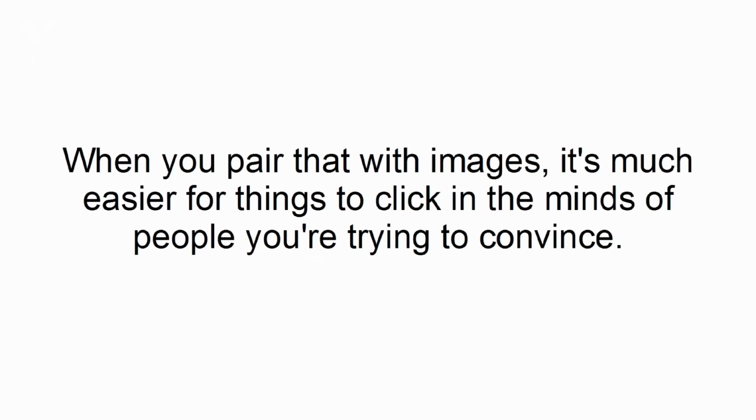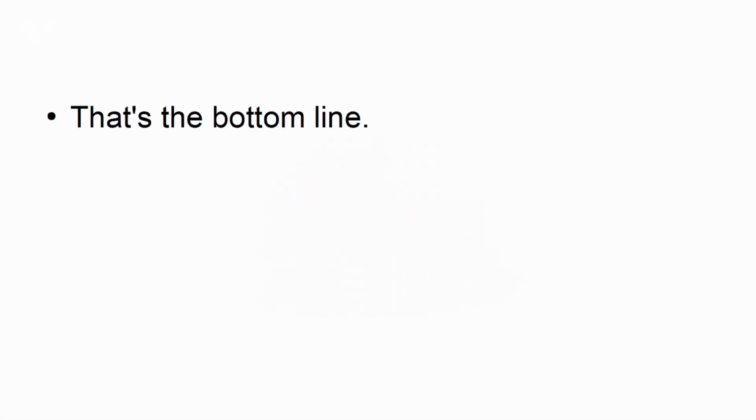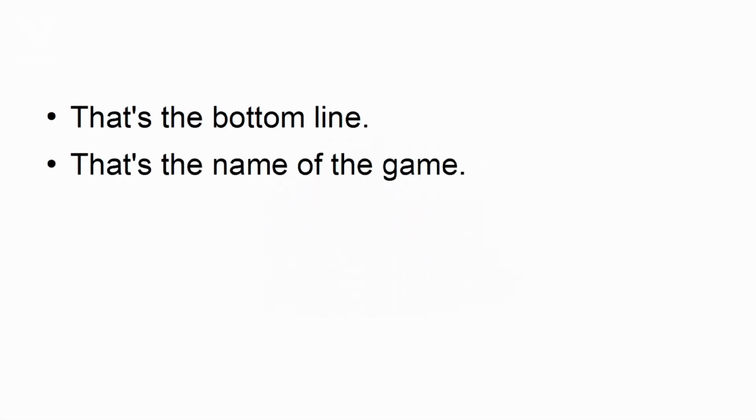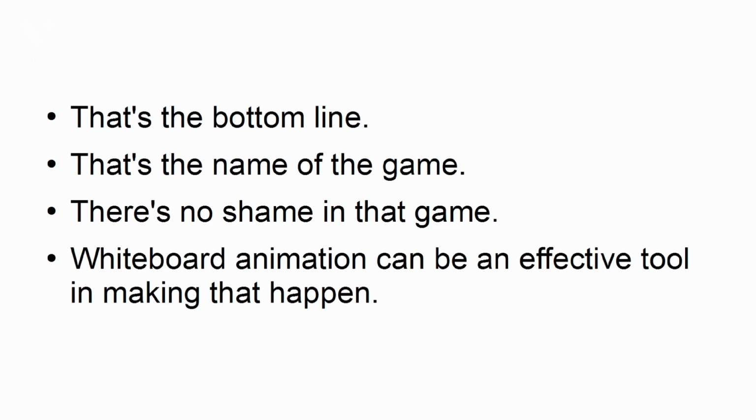When you pair that with images, it's much easier for things to click in the minds of people you're trying to convince. Remember, at the end of the day, you want them to reach into their pockets, whip out their wallets, take out their credit cards, fill out an online form, and send you money. That's the bottom line. That's the name of the game. There's no shame in that game. Whiteboard animation can be an effective tool in making that happen.